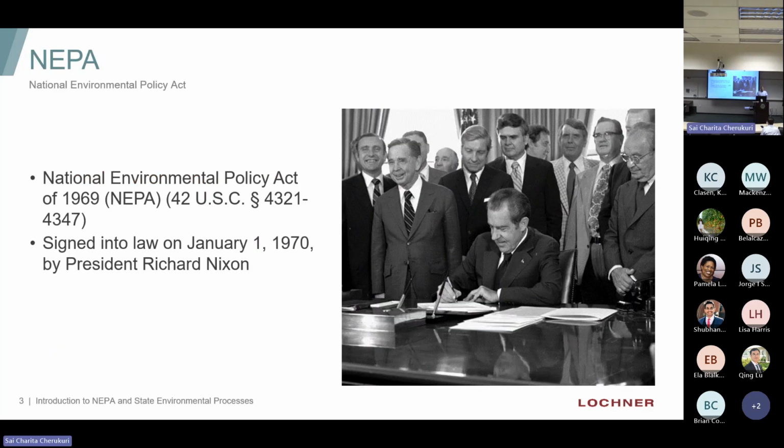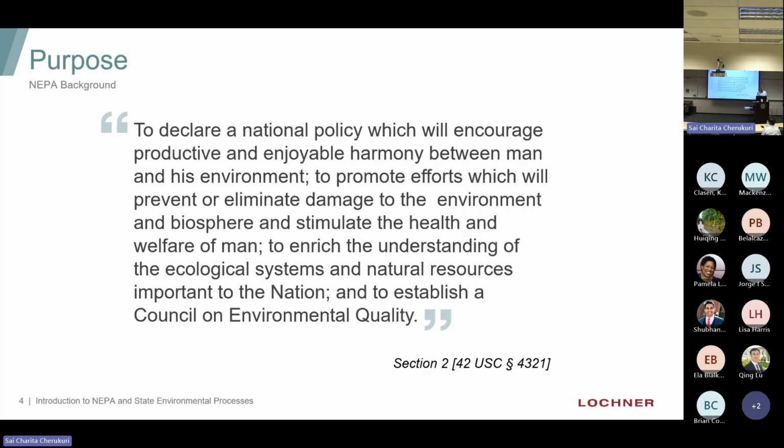The National Environmental Policy Act is the act that governs the PD&E process. It was passed in late 1969 and signed into law by Richard Nixon on January 1st, 1970. Very interestingly, this was a very bipartisan act. It was approved by both Republicans and Democrats, which, looking at today's government, is somewhat surprising.